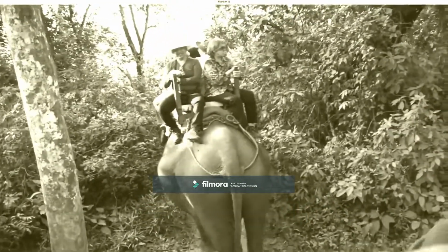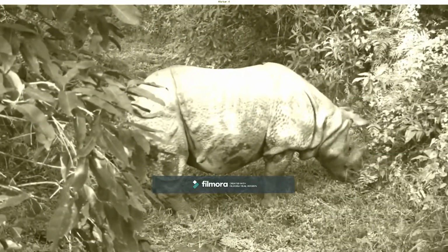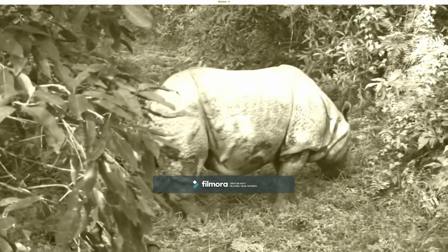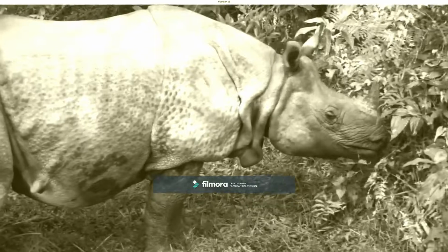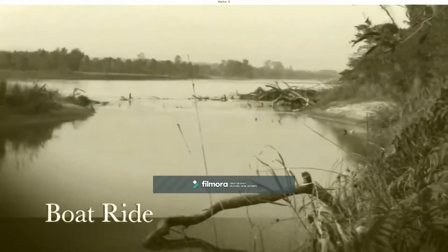The elephant safari, though not the most common, is an amazing experience, and it doesn't take long to see a rhino in these forests. The park is home to the great one-horned Indian rhino.